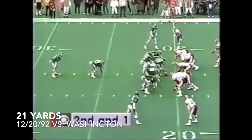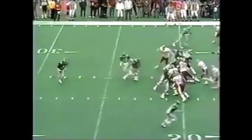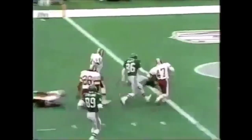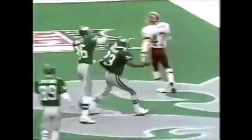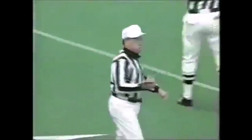That's Randall Cunningham's favorite pass, the bootleg. Backs one way, quarterback goes the other way. They need a yard. Sherman got a lot more. Inside the 10, touchdown, Philadelphia. Flag on the play, 2 flags on the play. From 21 yards out, but 2 penalty markers down.